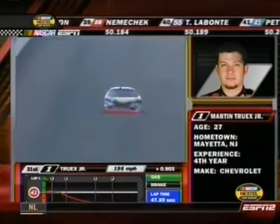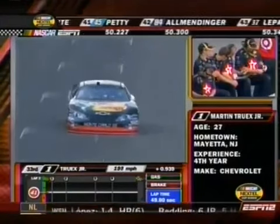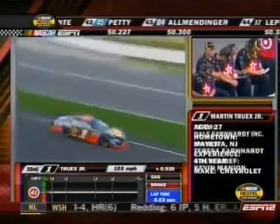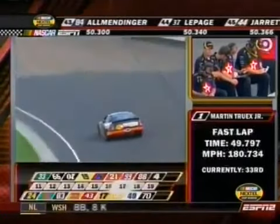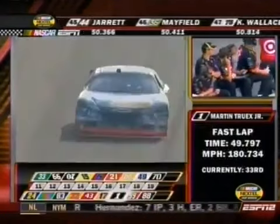Takes the white flag, comes by, and we'll see what it is as it goes underneath the flag of Rick Monroe. And 33rd quickest for Martin Truex Jr., 49.797 seconds, that'll put him in at 33rd overall.